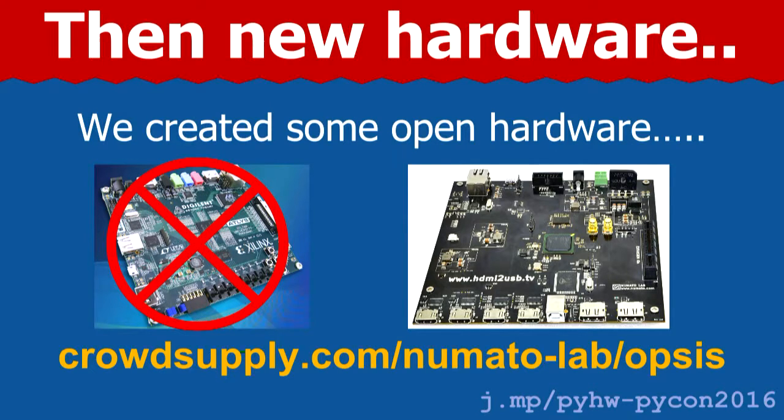And I wasn't content with just making firmware. I wanted my whole system to be open source. As well, there are a whole bunch of downsides of using a development board. A development board is designed for development, not for deploying in production. And so we made our own hardware.